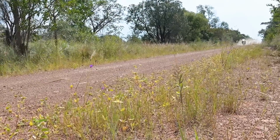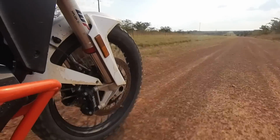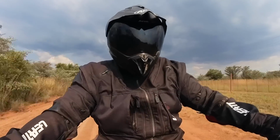But I feel more confident. I've got a big bash plate, so that means I can hit stuff harder. Front wheel, big front wheel, 21-inch, can hit stuff harder. Higher, more suspension means I can hit stuff harder. Just hit stuff harder and go.